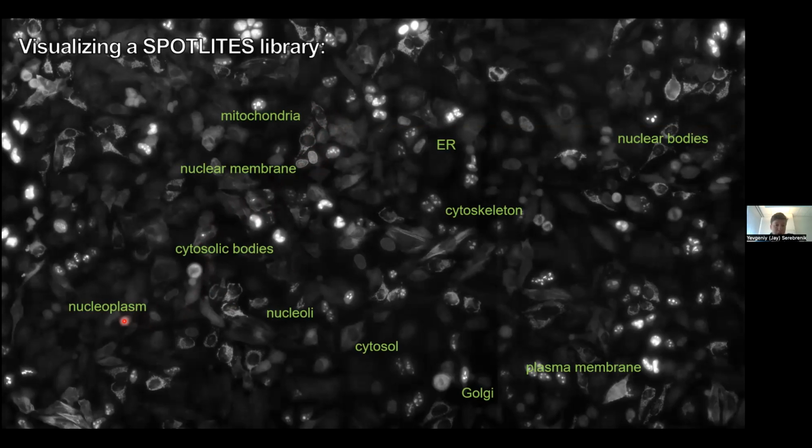We see lots of localization patterns throughout the nucleoplasm, as well as the nucleoli. We also see the cytosol. And in the bottom here, we see what look like Golgi localization patterns. And then near that, we see the plasma membrane. In the center, we have a pretty nice localization of the cytoskeleton. And we see the ER, and then farther off to the right, we see some kind of nuclear bodies. So you can see that these libraries really can be quite diverse. And to note again, these are all endogenous proteins that are tagged here.